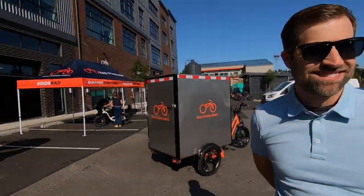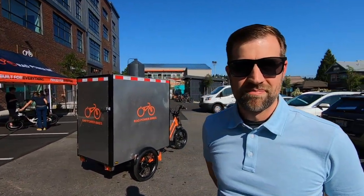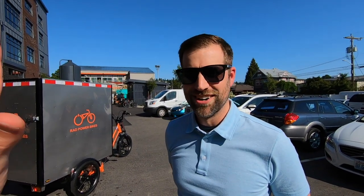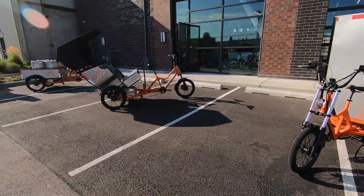Well, I got a secret for you guys. When I was picked up at the hotel, that guy showed up in that pedicab equipped RadBurro, and it was rad. It was really awesome. Thank you so much for just giving me a little overview before we jump into the technical specs. It was awesome, Brian. Absolutely. Thanks, Cort.